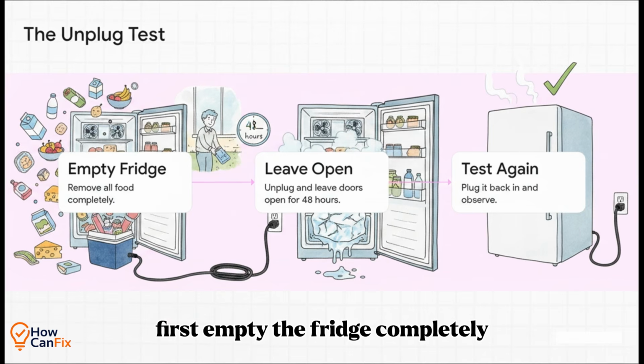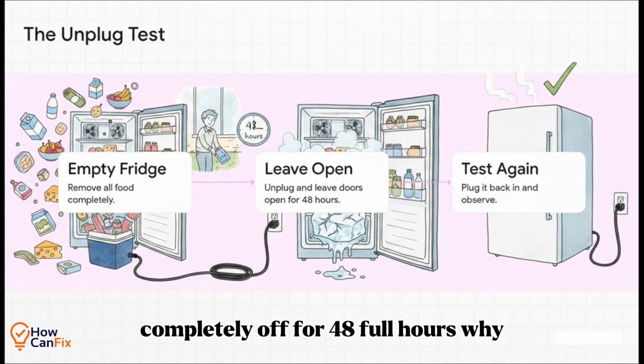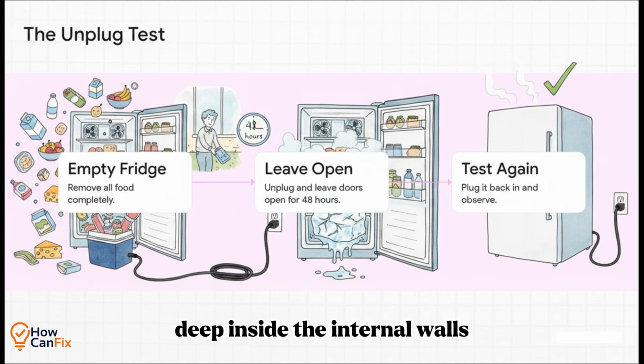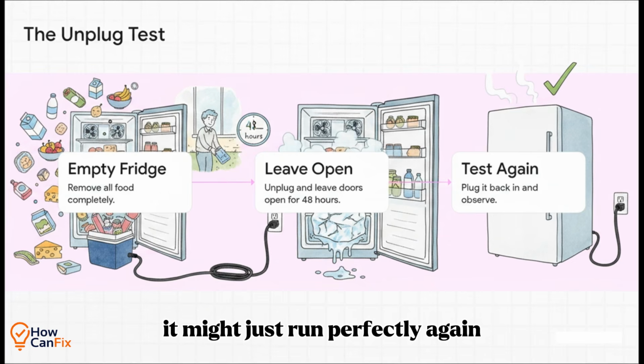First, empty the fridge completely. Put your food in coolers or borrow some space in a neighbor's fridge. Unplug the unit from the wall. Open all the doors wide and just leave it sitting completely off for 48 full hours. Why? Because sometimes, deep inside the internal walls, a massive block of solid ice is formed, freezing up the internal fans and totally blocking the air vents. Leaving it open for 2 days allows all that hidden ice to completely melt. When you plug it back in after 48 hours, it might just run perfectly again.